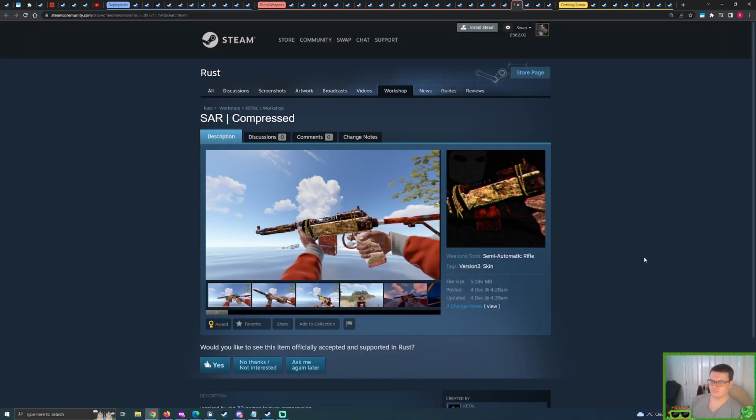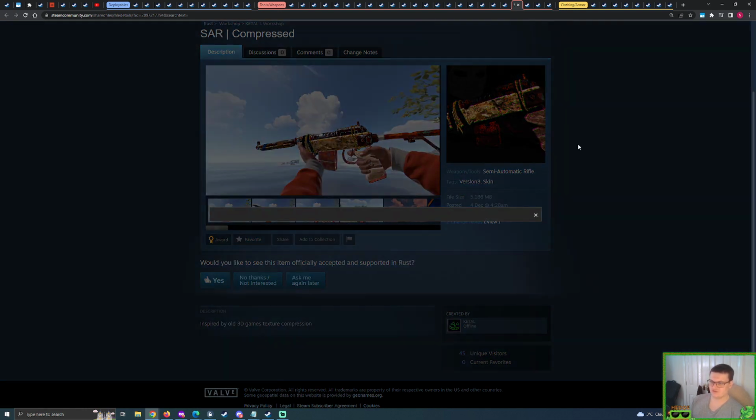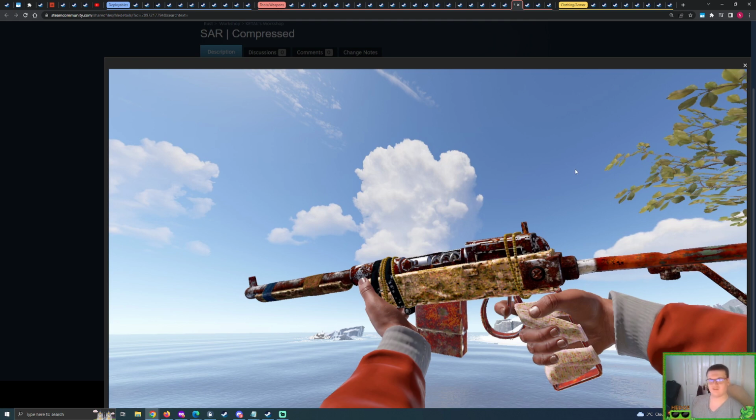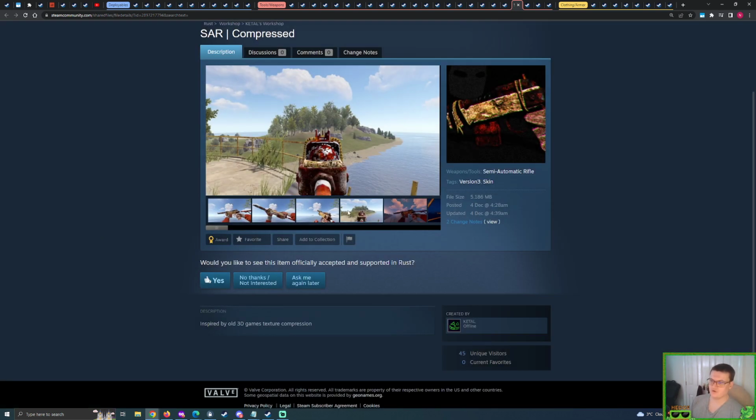Now we got the compressed SAR made by Kettle, inspired by old 3D games textures compression. Didn't we have someone doing that already earlier this year? I can't remember who it was. There was an AK, 8-bit AK. Do you remember that? Yep. I know what this is. I get the idea of the theme and whatnot. So if you're going to sit there and say, "Oh, I don't like it, it looks weird," no, it's got a theme to it. It's got a gimmick. I see what that is. I know what you're referencing.